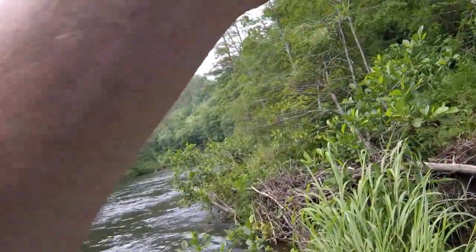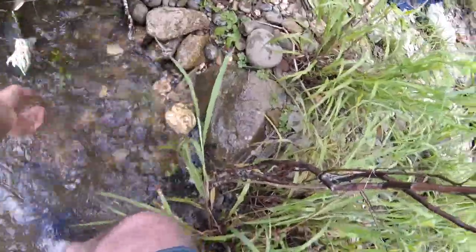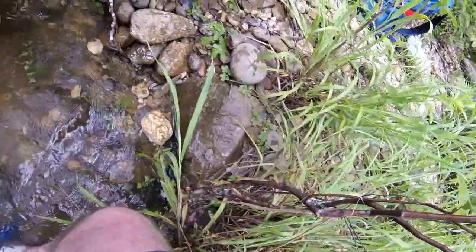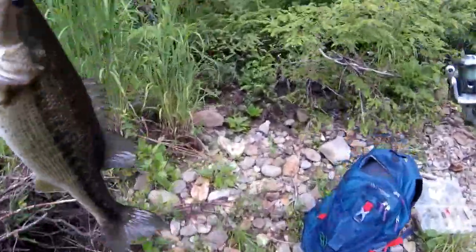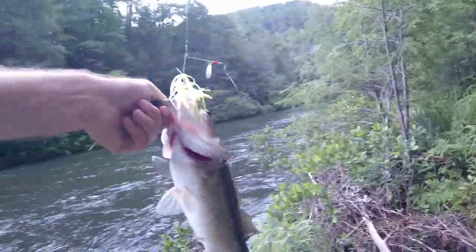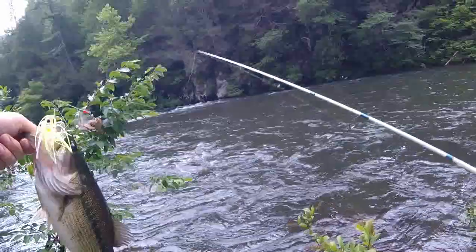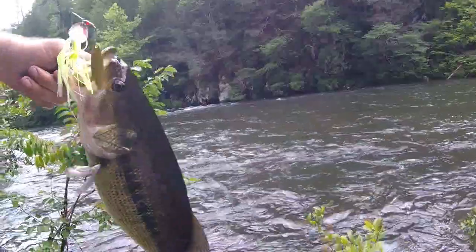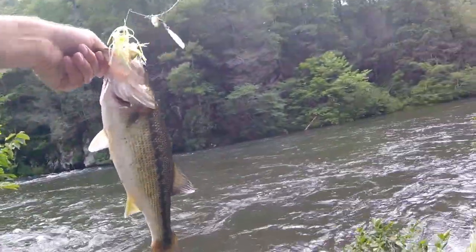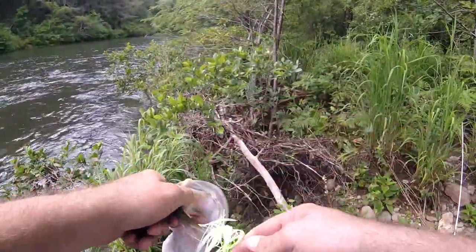Oh, no, no, no, get out of there, get out of there! Yes, nice. Wow, that's a good fish. First throw with the spinnerbait in this current right here. I was throwing the fluke for about 15 or 20 minutes and got nothing. First throw with this, got this spotted bass. He took it too.